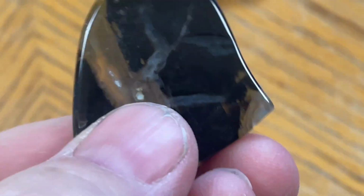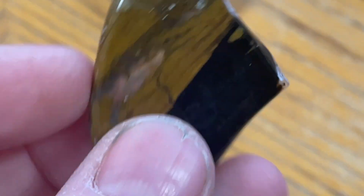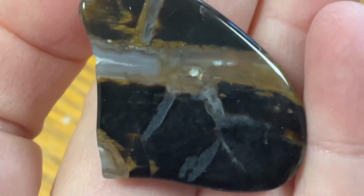Believe it or not, this is a piece of petrified wood. It's a slab. Jim found this one, I think, and it's a slab that has veins of chalcedony running right through it. So it's a very, very special piece. Really pretty.